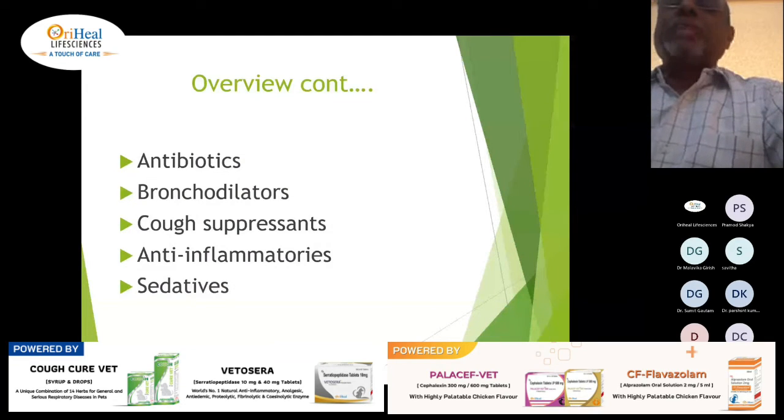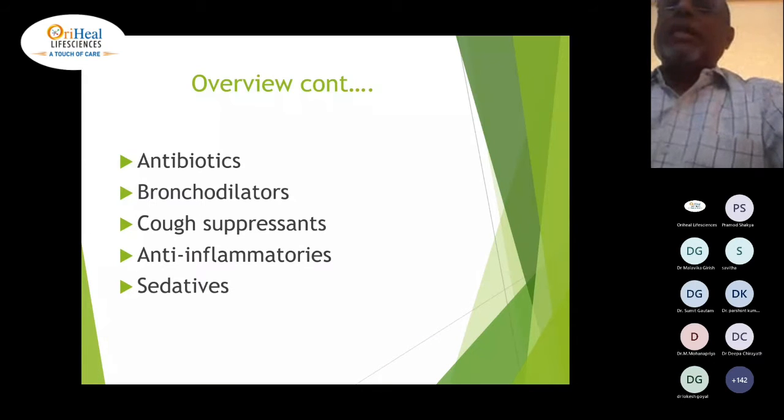Anti-inflammatories, because in any disease there's going to be inflammation of the system. It can be inflammation of the upper respiratory tract or lower respiratory tract, or the bronchioles or the mediastinum. So we need to address this inflammation by using anti-inflammatories, and sedatives, because these pets are very anxious from concentrating on their respiration, and the vicious circle which I told you about makes them highly anxious, and they make more efforts. So you have to use sedatives so that they are less anxious and don't go into that vicious cycle mode.